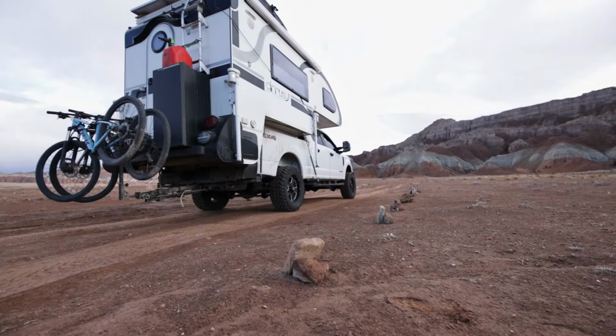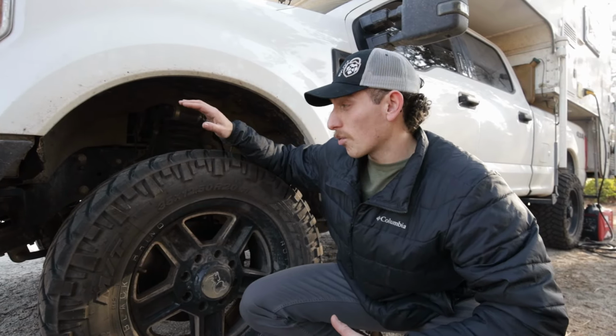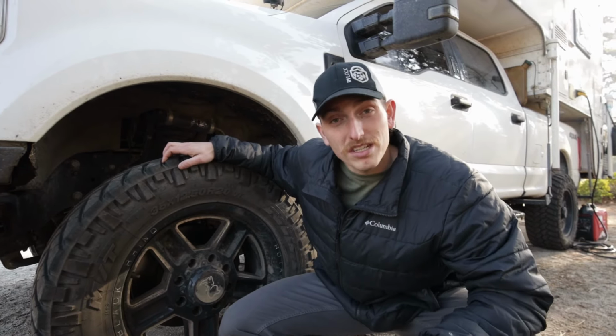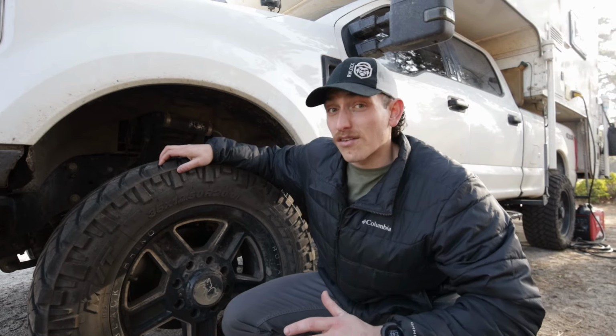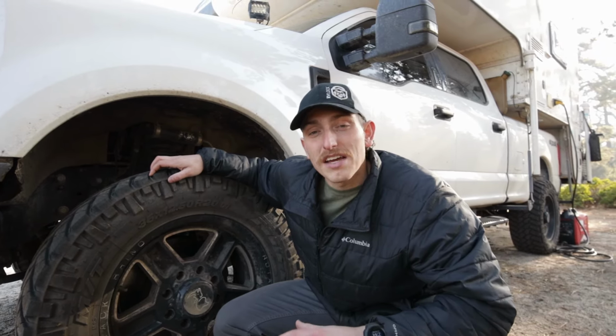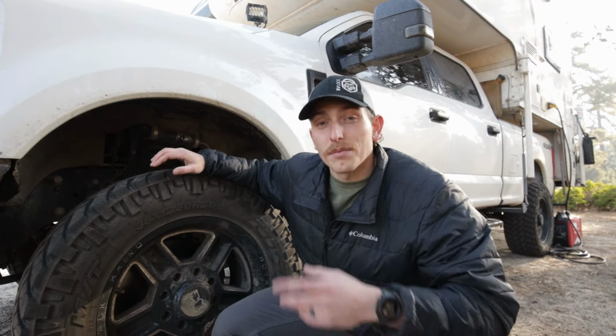They handle the weight perfectly fine, and we rotate them pretty religiously in order to make sure that they wear evenly and they last longer. And their sister tire we had before this is the Toyo MT, and they lasted us 45,000 miles traveling around the country. And so these are gonna do just as well, if not better, and they've been great so far, but this is not where the modifications end. Let me show you the front of the truck.